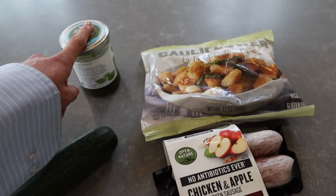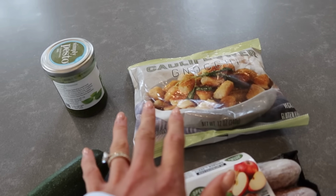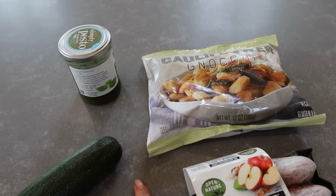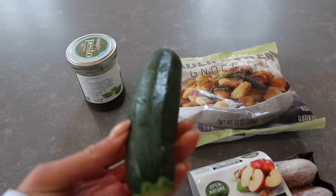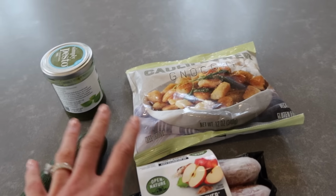Then I have a pesto. I have the chicken sausage. You can also make this vegetarian and just keep it with the cauliflower gnocchi. So the bag of spinach, we actually did some recipe testing today, so I finished the bag of spinach. So instead, I'm gonna use zucchini, but yeah, the cost will stay the same.